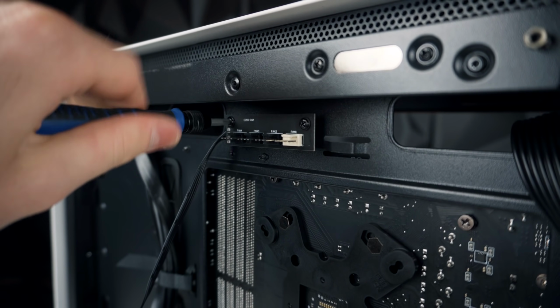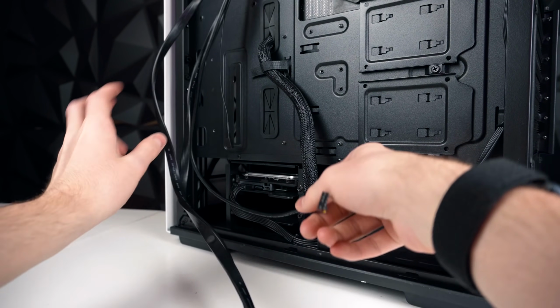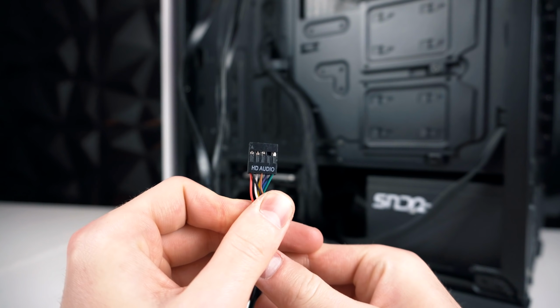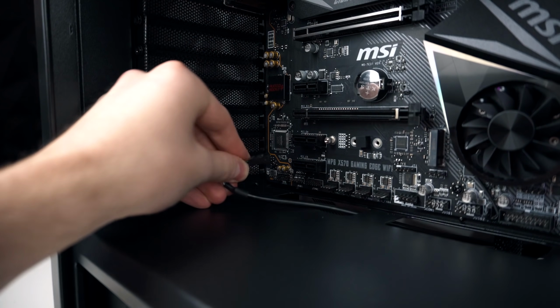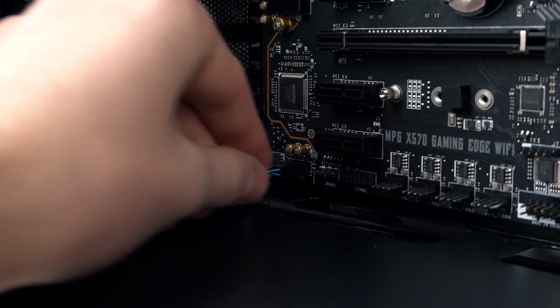Now we're actually going to remove something. We're going to be removing the fan hub that comes included in the case. And now we're going to move on to the front connectors, starting with the HD audio cable. It has a bunch of multicolored wires coming out of it, so it's hard to miss. This will plug into the header on the very bottom left corner of the motherboard, labeled JAUD1.